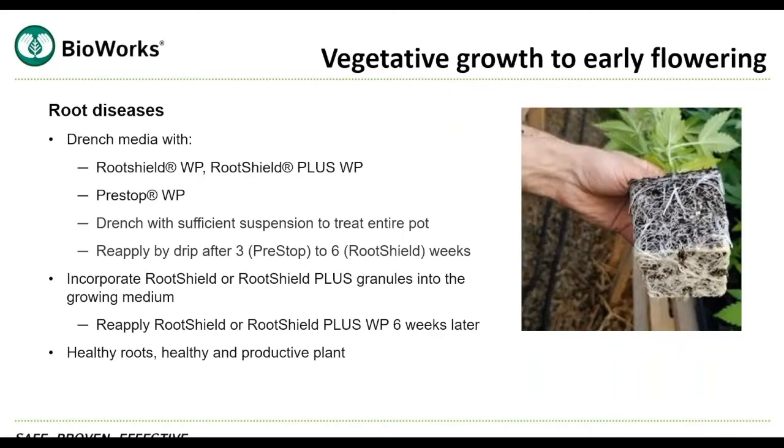Fortunately, we do have some excellent products approved for use that allow preventative control programs, as I said, to continue essentially in a seamless fashion through production. And that includes, again, use of fungal biopesticides applied to that growing medium. Things like RootShield, RootShield PLUS, PreStop.